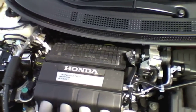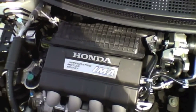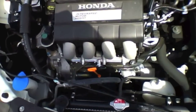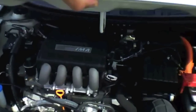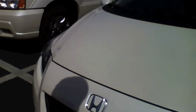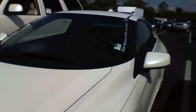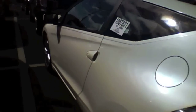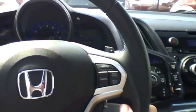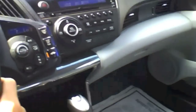And the traditional Honda power plant, a 1.5 liter 4-cylinder with the Honda IMA integrated motor assist system. That's their hybrid version. Well, like I mentioned, the camera that I was using, the HD camera, the battery died, so at least I still have my iPod Nano for backup, so excuse the diminished quality.